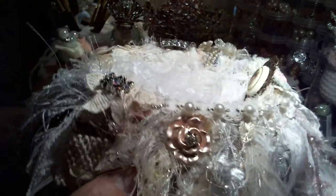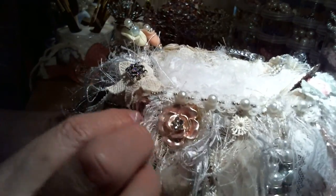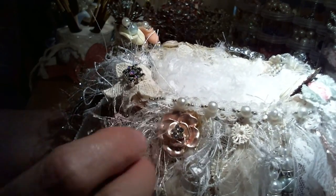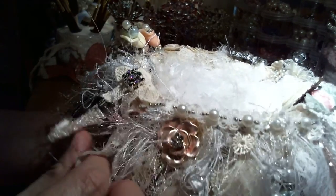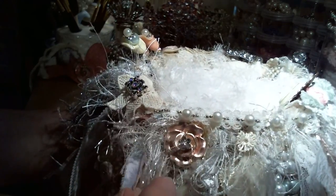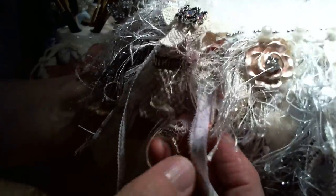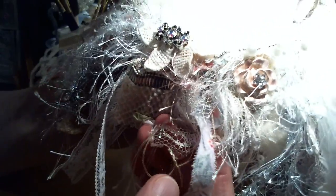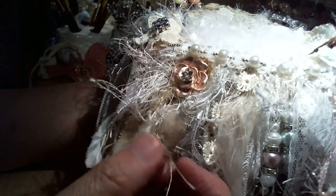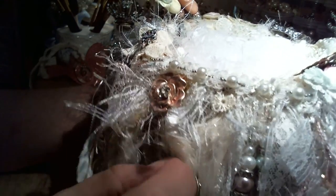Let's see, what else have we got in here? Yes, and down under here, she's also incorporated another piece that I had sent, which is again that shabby, very soft pastel floral fabric piece, with pinks and greens and whatever. Again, some more of that fiber that I had sent her. And, you know, it just goes on and on and on.